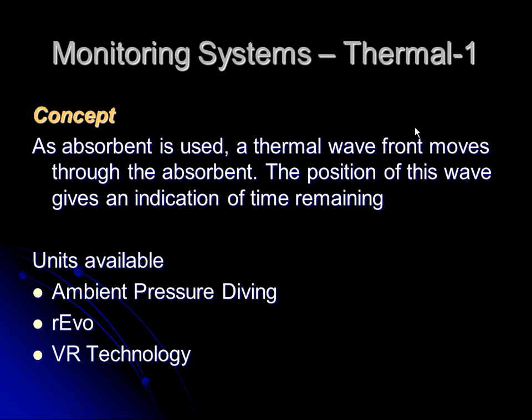Okay, the next one, which I think Dr. Dan Wakanda is going to talk in a bit more detail about after this, so I won't spend too much time on it. Dan was the pioneer of this system, and it's a thermal system. And you see it in a couple of rebreathers today. It has been available for a while. Ambient pressure diving have it. Rebo have a system with Shearwater, and our technology have a system as well.